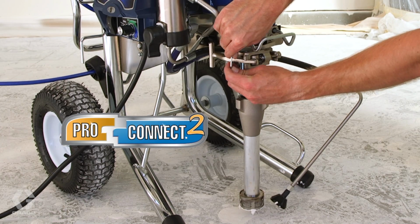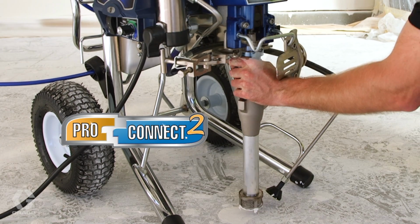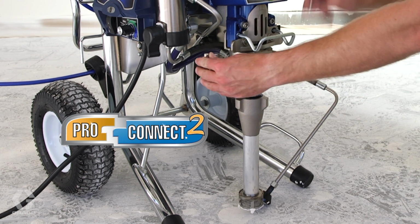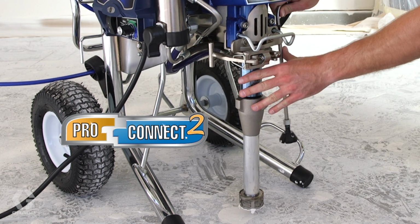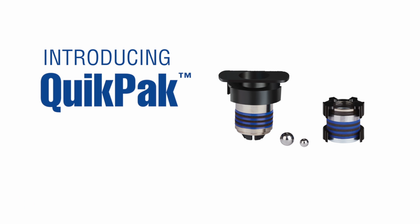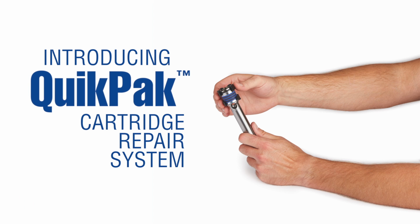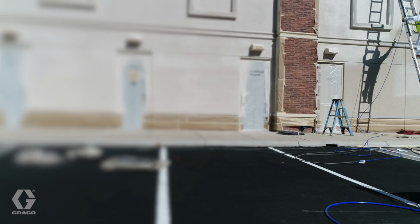Vortex pumps offer another industry first, modular service. Eliminate downtime with ProConnect tool-less pump removal. And QuikPak, the revolutionary system that allows you to repack the entire pump in under 2 minutes.